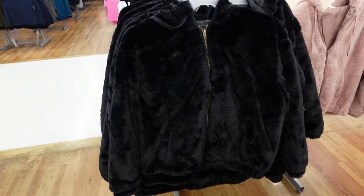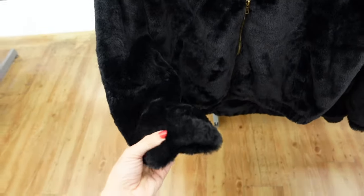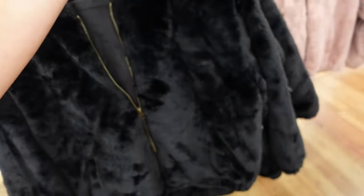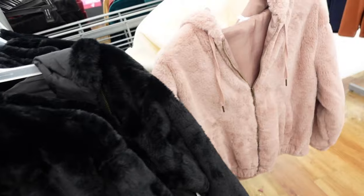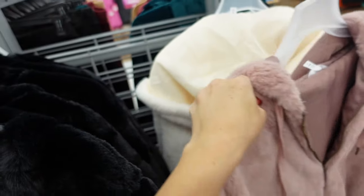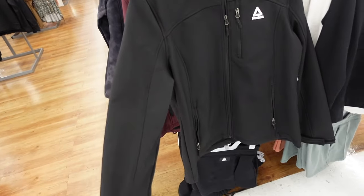Zip-up jackets from Time and Tree. So these are completely lined with that silky fabric. Has the elastic on the wrist, also at the bottom. Hood in the back in the black. Also comes in the pink and the ivory. They're $29.98.